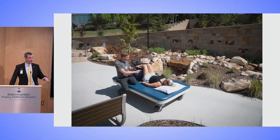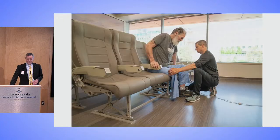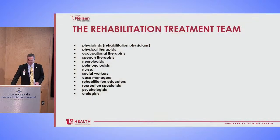We do outdoor therapy when the sun is out here in Utah. It's most of the time. And, you know, lots of patients need to learn how to transfer in airplane seats. So we have these airplane seats that are donated by Turkish Airlines. You love it. They even have ashtrays. Too wide, yes. Yeah.